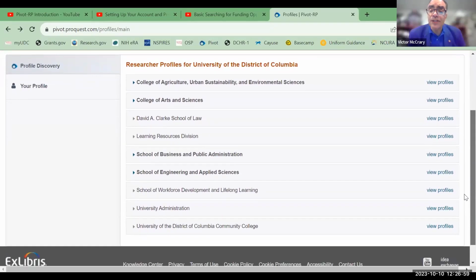I have a question. What is the scope of Pivot? Is it federal grants? Is it foundations? Is it also local, say in this case, DC government grants? Could you tell us the full scope of the universe that Pivot pulls from?